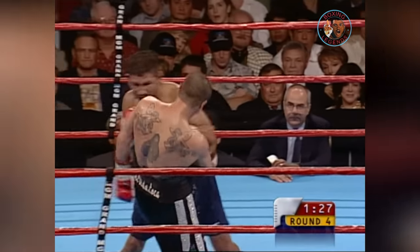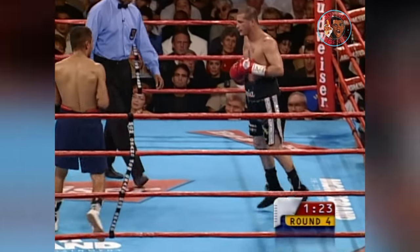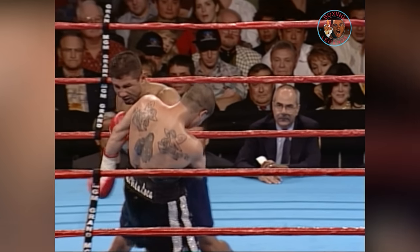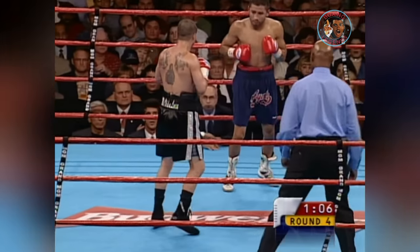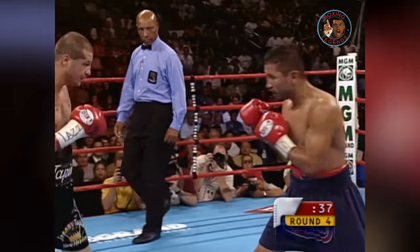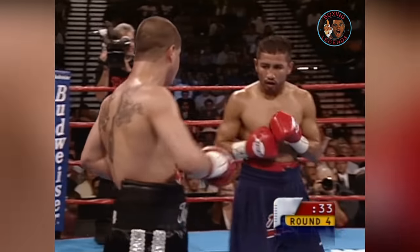Midway through the fourth round. Nice right uppercut on the land by Johnny Tapia, but he didn't follow with a left hook. Clearly right there. Ayala continues to come forward. That was blocked by Ayala. It was a heavy right hand by Tapia. Ayala missing. Repeatedly.